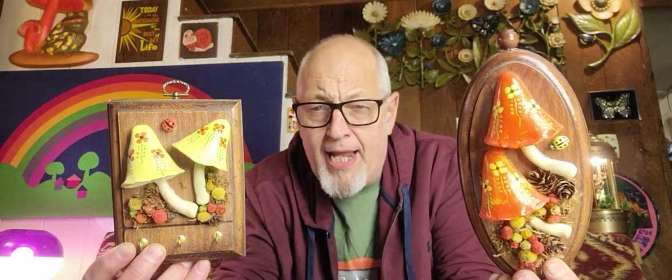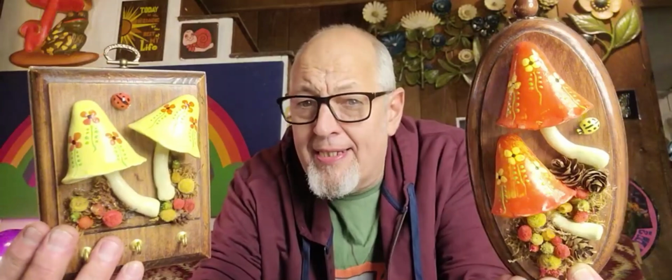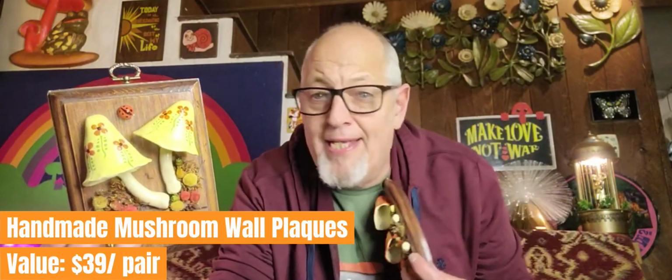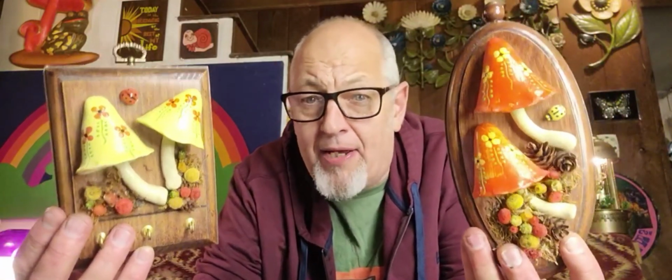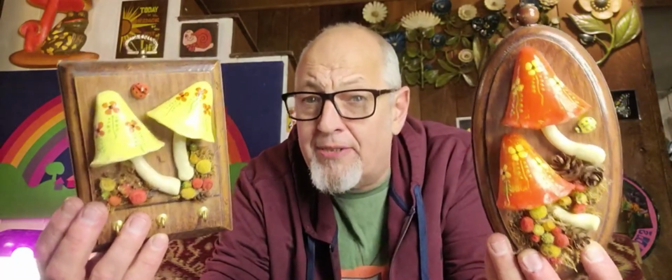All right, next thing I found at my local Goodwill. To my surprise, I go in, and what do my eyes see but these handmade 1970s mushroom plaques. Look, it's got the old Coke, the old pull tab lid thing on there. Some lady did these in Maryland. Very cool, unique, one of a kind even. I bought these for $2 each. I'm gonna ask $39 for the pair. They're handmade, totally one-offs. I love folk art like this, and I would even say $39 for the pair is a little cheap. So whoever buys these will get a deal. Yeah, I think that's a strong deal.